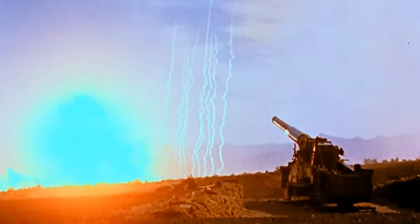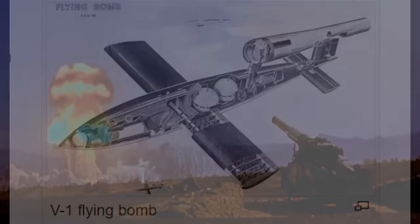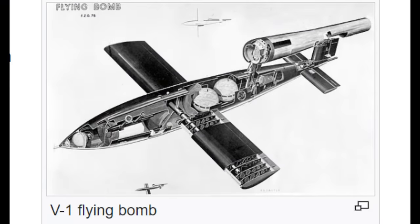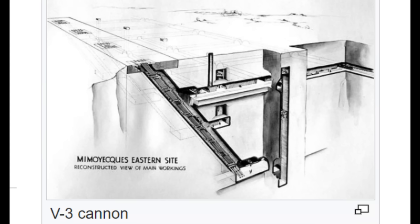And they weren't the only ones or the first ones to think this way. Way back in World War II, Germany had three V weapons. The V1, a flying bomb with a pulse jet engine. The V2, a rocket. And the V3, basically a giant artillery piece. Well, it was a little more sophisticated than that.